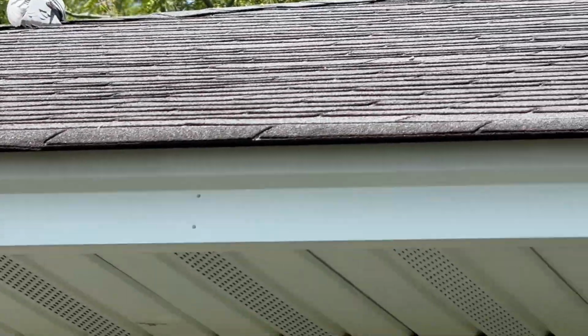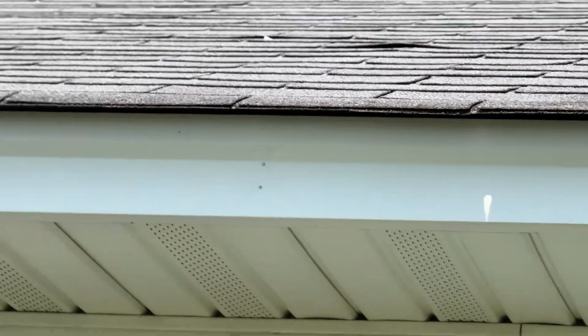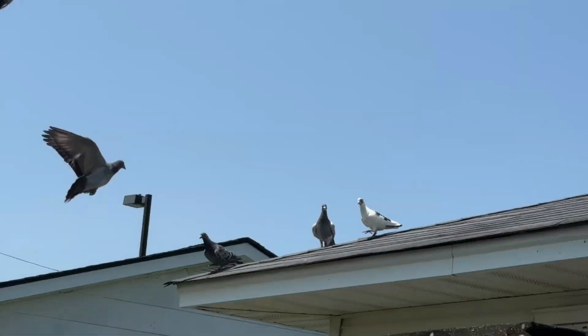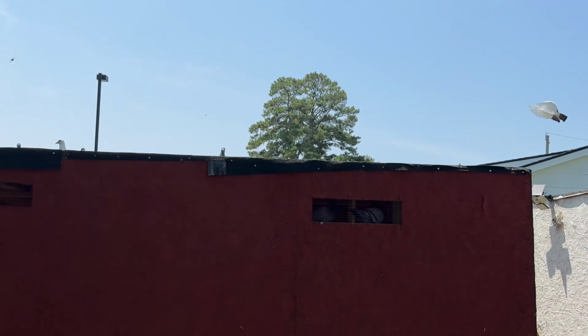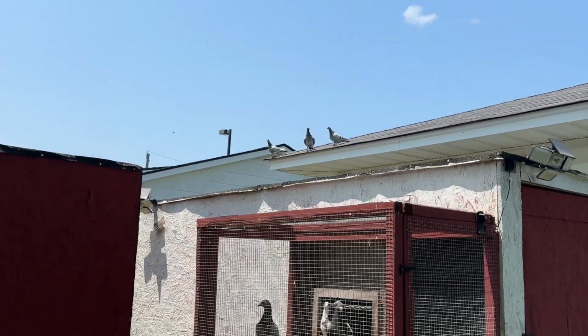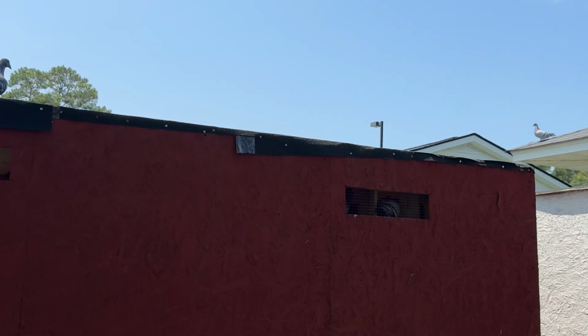Got his wings out, they're sunning. Hopefully a hawk don't snatch him up off there. Come on, guys. I see my babies have made it back.